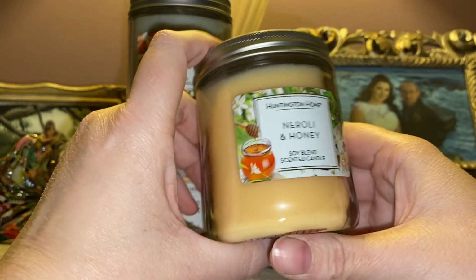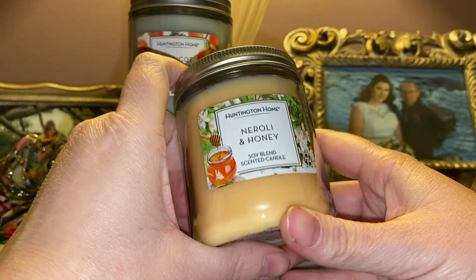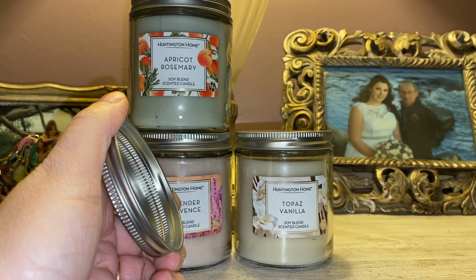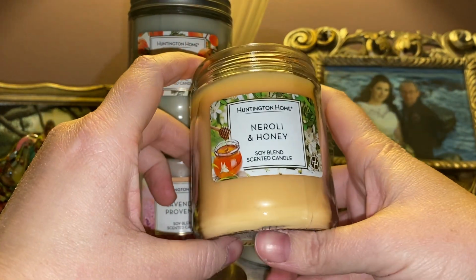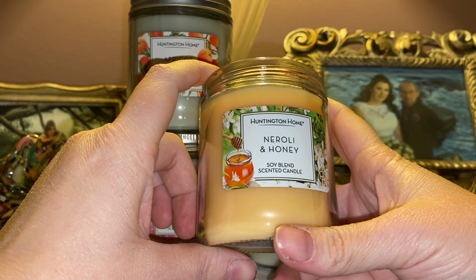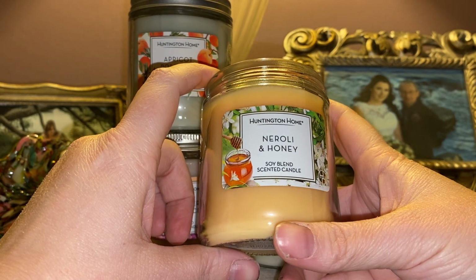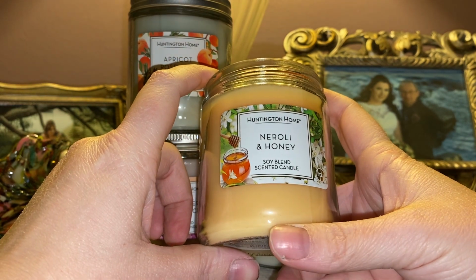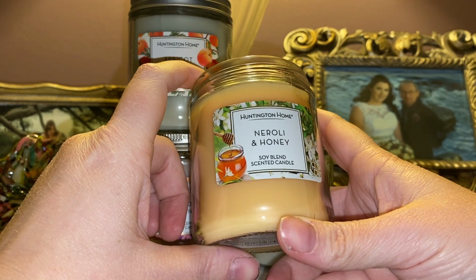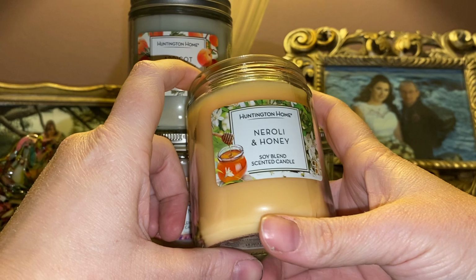So the next one we have here is Neroli and Honey. And this one is like a peachy creamsicle orange color. And I have to say that I get a very heavy white floral fragrance on this. I wouldn't say quite neroli. It smells quite a bit like gardenia. I like white florals. I like gardenia. Very crisp, clean, white floral fragrance in there. The honey smells like a synthetic honey, kind of like the honey you would get at KFC if you get honey to go with your biscuits. The honey is not very predominant in this, but you do smell it. It definitely complements that white floral.